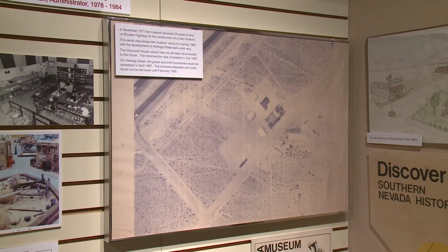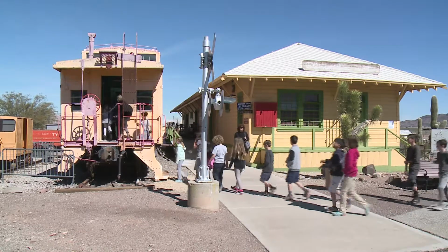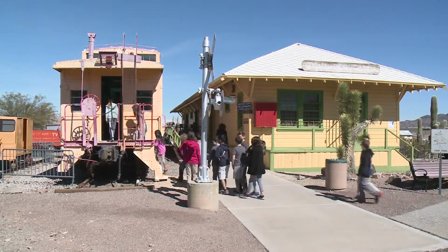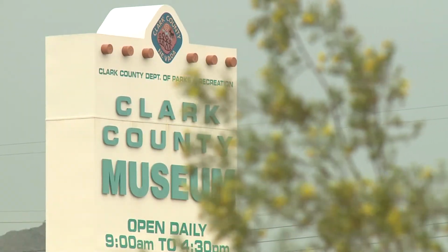In 1978, the museum was able to open a second facility here on Boulder Highway. Buzz Nolan was our administrator who handled that move, and at the time the exhibits were housed in the luggage room of the depot, and the administrative offices for the museum were in what is now the railroad office in the Boulder City Depot building. In 1979, the county assumed responsibility for the museum. Bernard Nolan was administrator through '84.